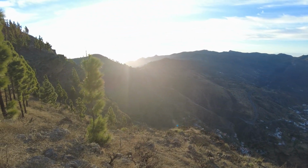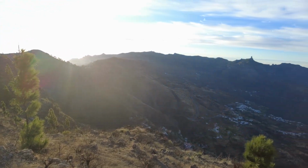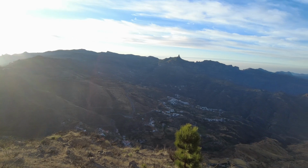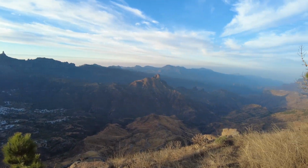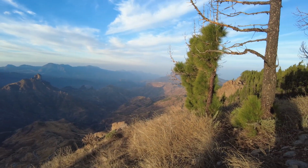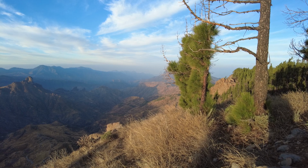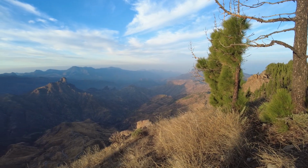But this is, out of the trails I've done in the Canary Islands, by far, so far, the most scenic and the most enjoyable. It's been the busiest as well. There's a lot of people on trail, English people, Germans, and not just day hikers, people doing the full thing. You can tell by the way they're loaded up with the packs.